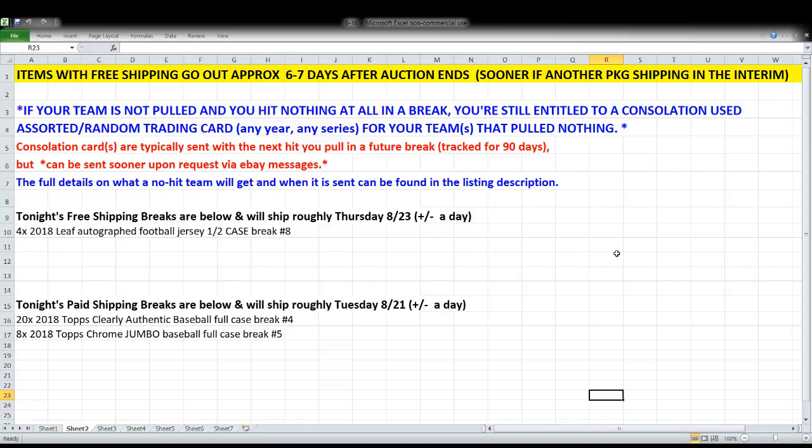All right, if you did not see this before, here's what you need to know. Clearly Authentic and Topps Chrome, what we just opened and what we're about to open, both I'm projecting to ship out on Tuesday, mainly because I have an appointment on Monday and I don't know how long it's going to run. And if I get out early enough, it'll go out Monday. If not, we're going to stick with Tuesday. Be happily surprised if I can get it to you faster. Let's do it like that.